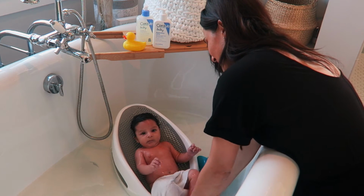You forget little babies have all these rolls, so around their neck from all the spit up and everything, and then again in the crevices like in the middle of their legs. You really want to make sure you're cleaning that out properly.